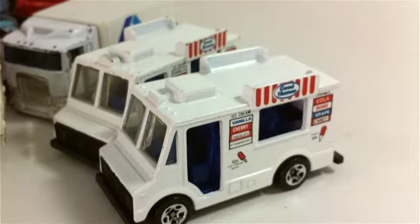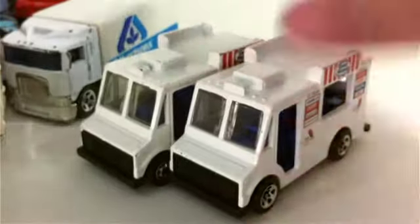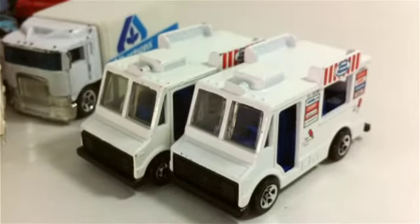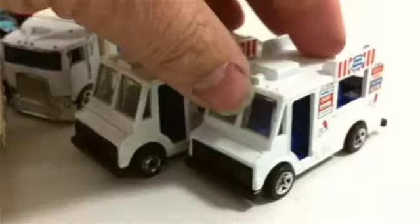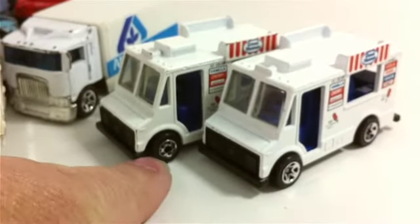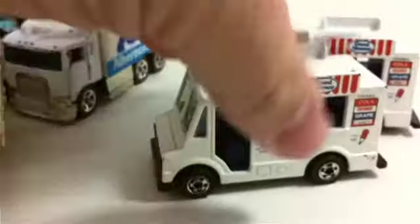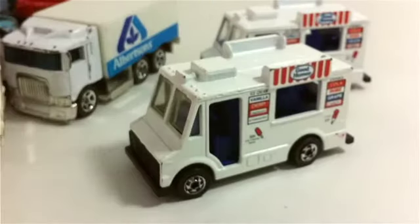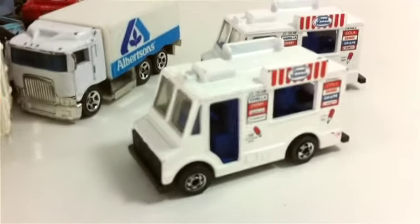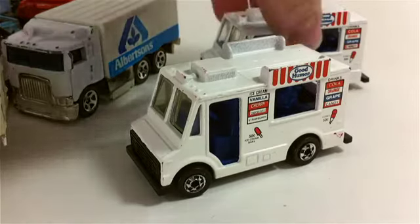I didn't say which one it was. Huh. Now I can't tell them apart. One of these is from 1984. It's a first edition, and again, look at the wheels. That'll give it away. See the wheels? That's a black wall wheel. That's not. So this guy, move aside, youngster. This guy's an oldie, and he's a first edition from 1984.